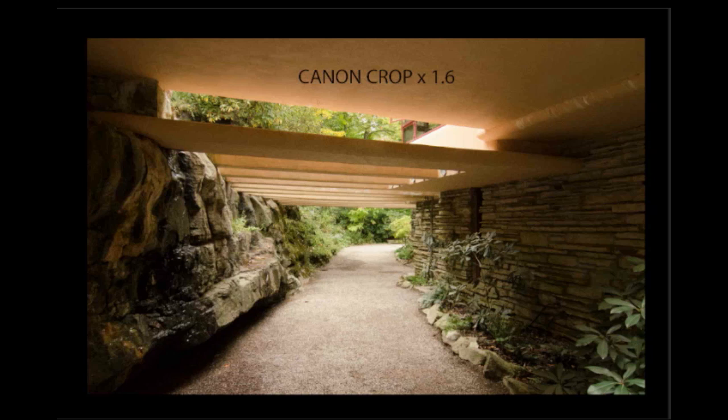So does it really mean anything? Is there anything different that we should do? The one thing I thought that we could do, if somebody says a great portrait lens is a 50 millimeter, and you have this crop factor, and you have a 24 by 70, just turn that thing down to about 35 millimeters, and then in essence you have a 50 millimeter.